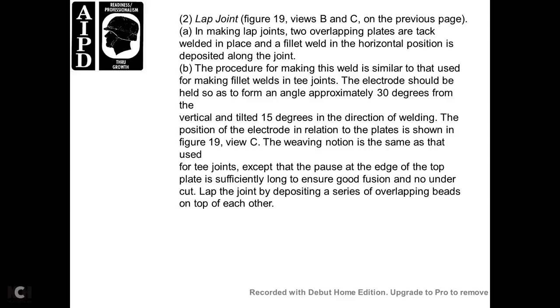The procedure for making the weld is similar to that of making the fillet weld in T joints. The electrode should be held so that it forms an angle of approximately 30 degrees from the vertical and is tilted 15 degrees in the direction of the weld. The electrode's position in relationship with the plate is shown in figure 15, figure 19, view C. The welding weaving motion is the same as that used for the T joints, except for the position of the edge of the top of the plate, with sufficient pause long enough to ensure good fusion and no undercut at the lap of the joints, depositing several overlapping beads on top of each other.